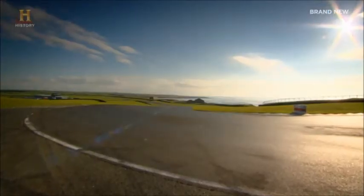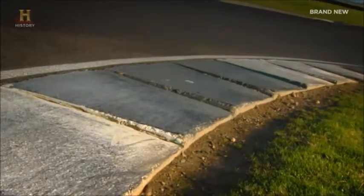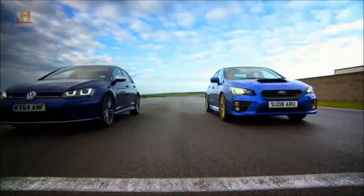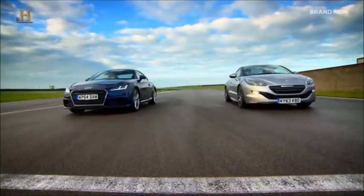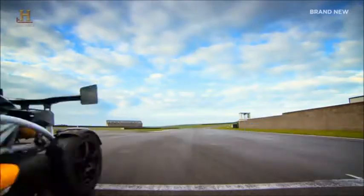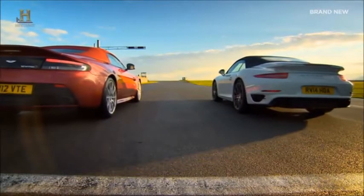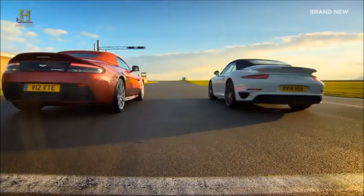Now it's time to visit the Anglesey circuit for one of our famous Fifth Gear shootouts. The mission is simple: put two like-minded cars together to discover which is quickest. Today it's these two supercar drop-tops that take quick turning to a new dimension.